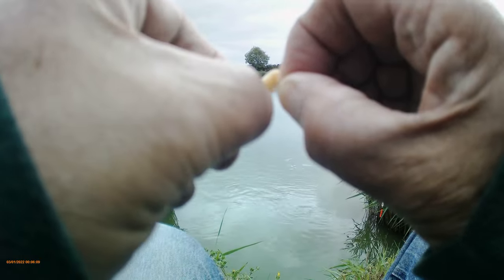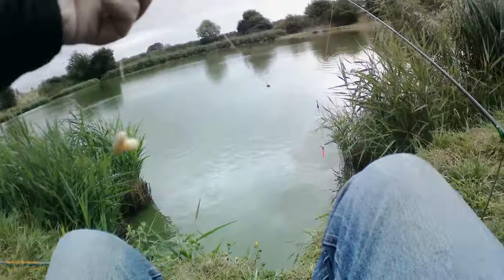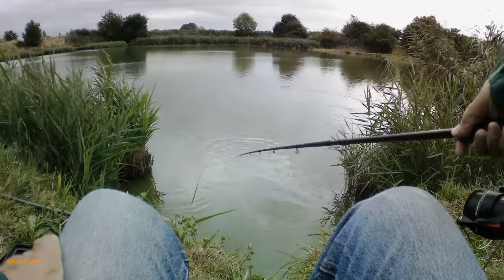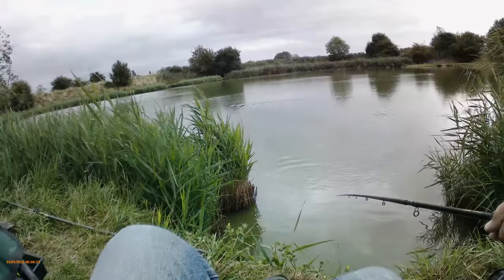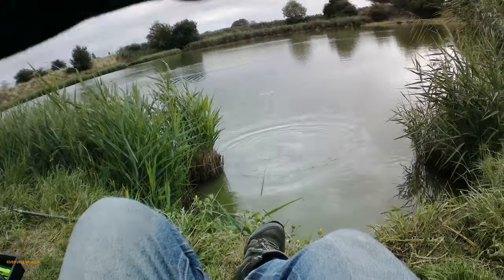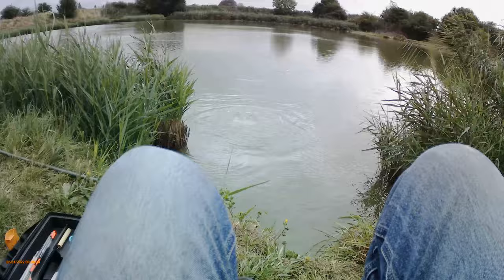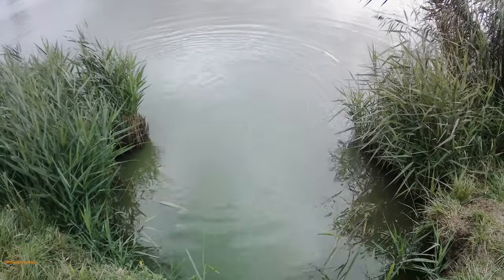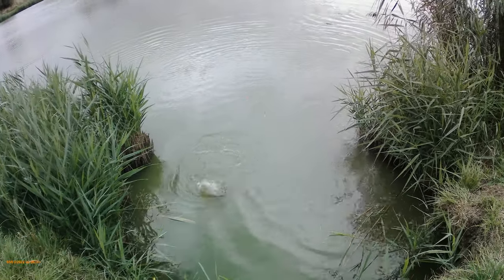So I'll do this instead. See if that'll make it stay on longer. Maybe attract a fish. Who knows? Well, that's your answer to your question. That certainly attracted a fish. He's probably a decent size. Not bad.